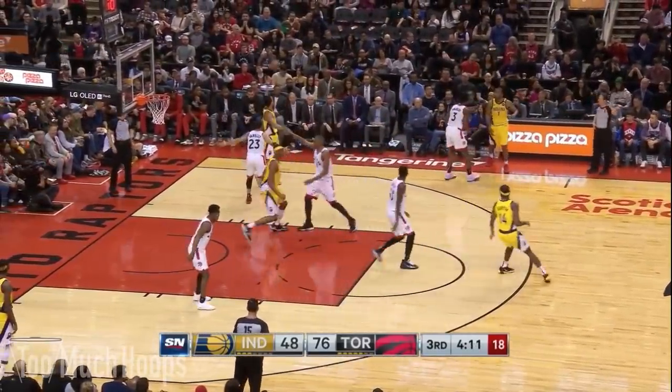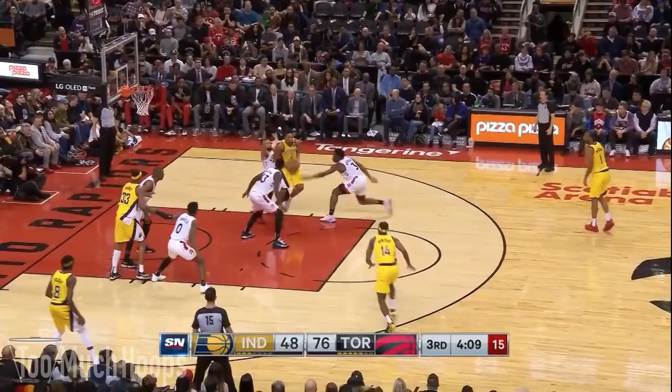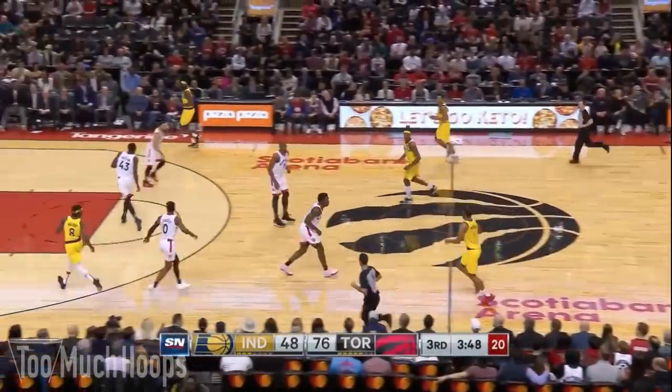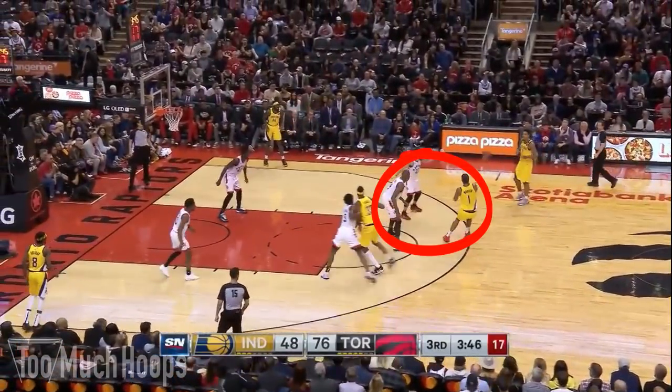And here off the inbound, Brogdon is going to drive on VanVleet, and you can see how much the Raptors are packing the paint. He passes it to Jakar Sampson, who tries to attack, but with the paint that loaded up, there's really not much of a chance of getting a shot off. Serge with a block. And now Serge and OG switch this first screen, so now Serge is on TJ Warren, and that's a matchup that the Pacers like.